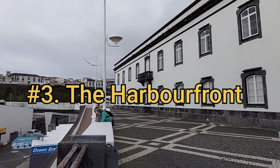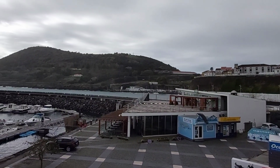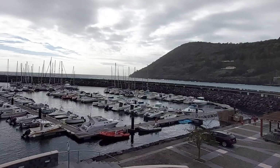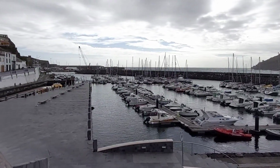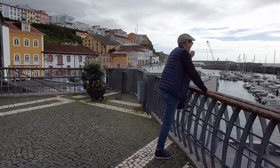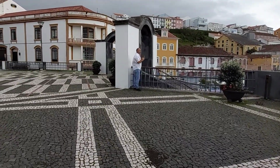Number three, the harbor front of Angra, where the portage to the city are, the gates to the city or the doors to the city. Beautiful harbor front with fancy restaurants and cafes, beautiful sailboats, a beautiful welcoming area at the doors to the city with statues of the explorer Vasco da Gama, and it's just stunning. I hope you enjoy it.